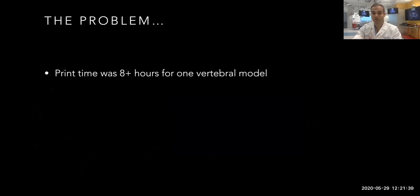The problem with this technique was the print time was about 8 hours for one vertebral model. And I was paying for all this myself. So I was sitting there in my bedroom. We had just had our 4th kid. My wife's rocking the baby in the middle of the night, and I'm waking up to clean a print off the print bed thinking, oh my God, the PGY3 tomorrow is going to want to do 20 screws. And then we have the case the next day.